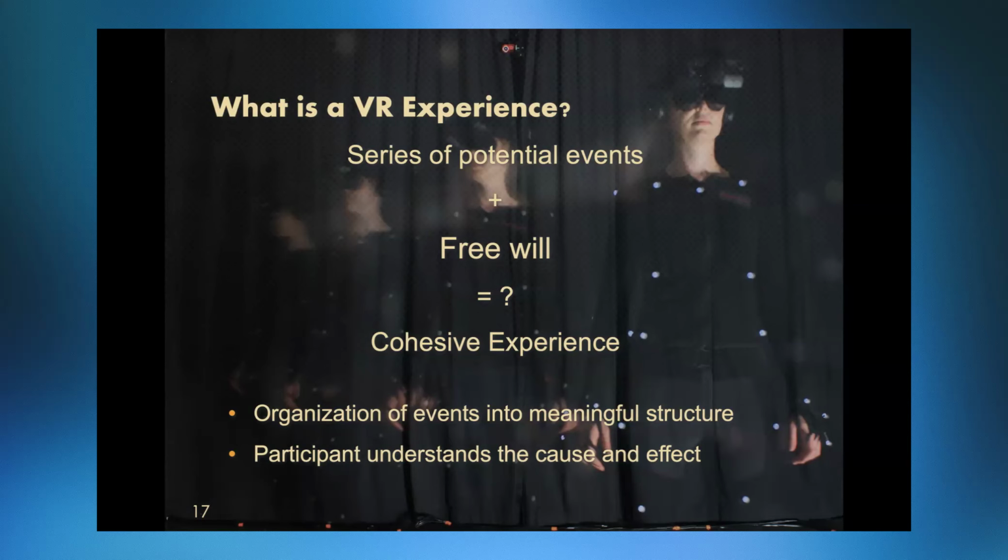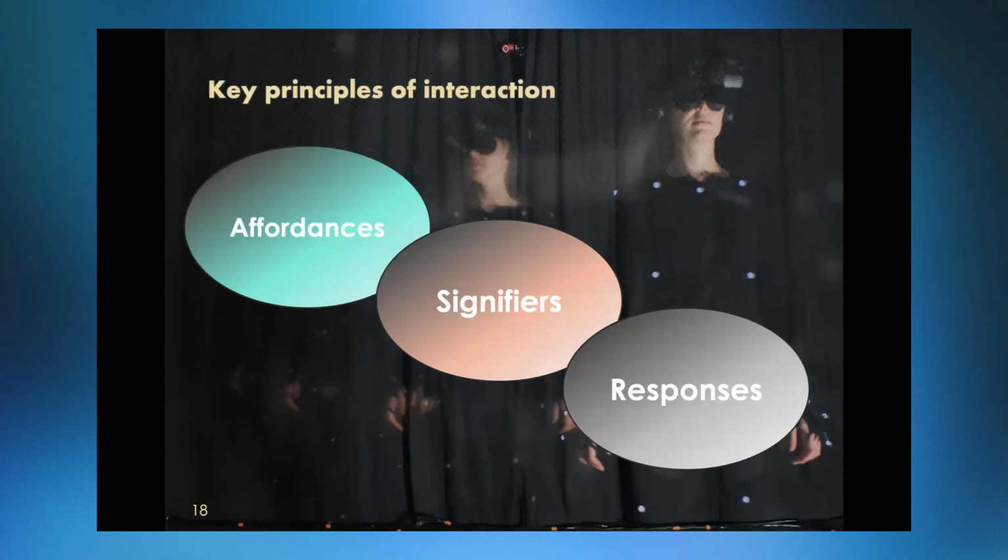Well, how do you make that into a cohesive experience for the participant? How do you organize the events or story beats or whatever you want to call them that are part of the experience into a meaningful structure where that participant understands the cause and the effects of their actions and the interactions with the environment? There are some key principles, sort of high-level principles of interaction, and these are affordances, signifiers, and responses. Okay, so what are these?